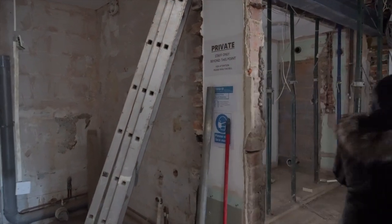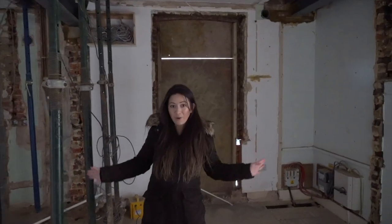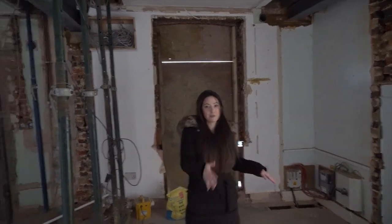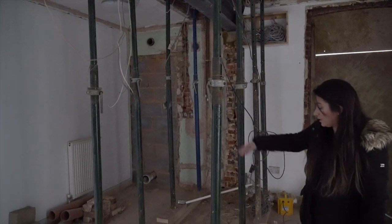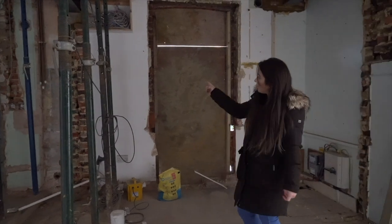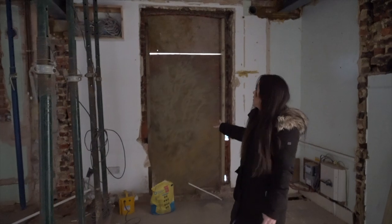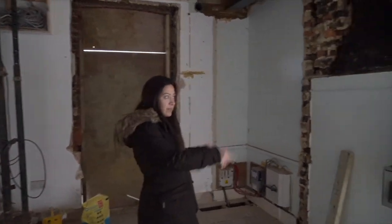Come through to here. So I'm now stood in what will be the kitchen, dining, lounge space. If you remember, that was the bathroom over there. This where I'm stood was the office. And we're going to make a window over there. This will be the front door. And then another window over here. And this wall will be moving that way a little bit.